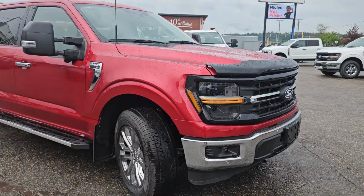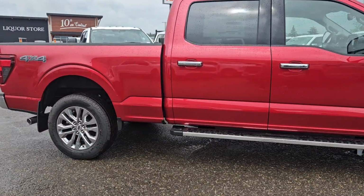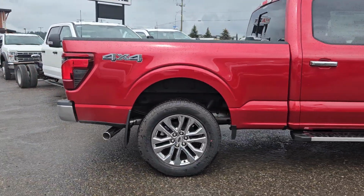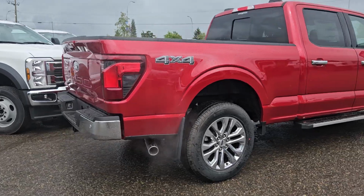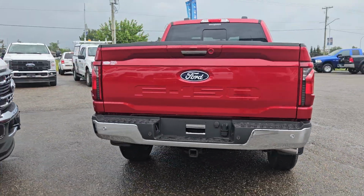F-150 XLT. Coming in this nice rapid red coloring, this vehicle is powered by a 3.5 liter engine, has 4-wheel drive capabilities, and comes equipped with the bed utility package as well as the tow and haul package.